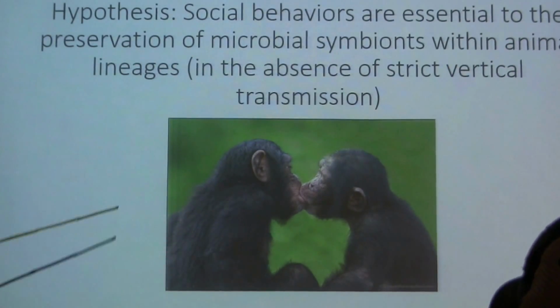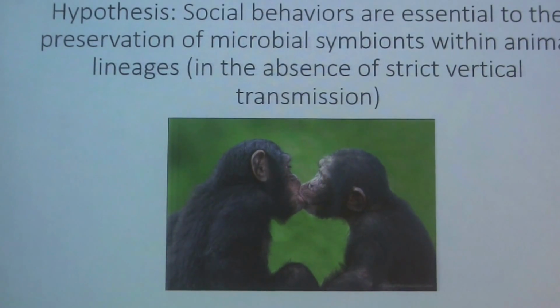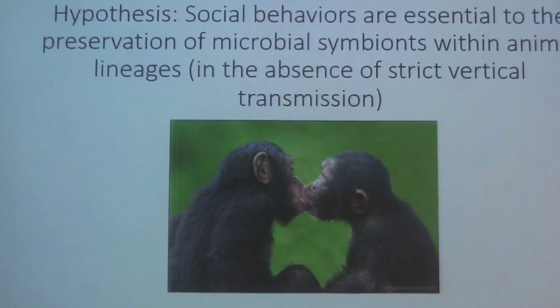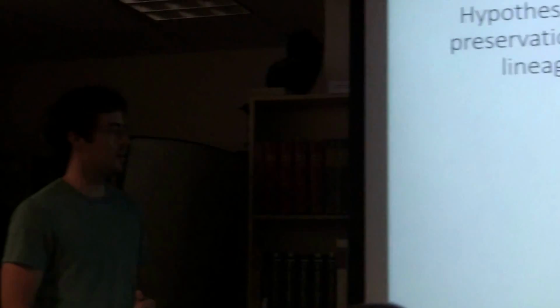And so it's interesting to think about how bacteria and other symbionts might actually be influencing behavior, social behavior. So we know social behaviors influence symbionts, but are they actually promoting certain social behaviors for their own interests? Why do something like mouth kissing in primates, why does this happen? Maybe the bacteria are making us do this, I don't know.